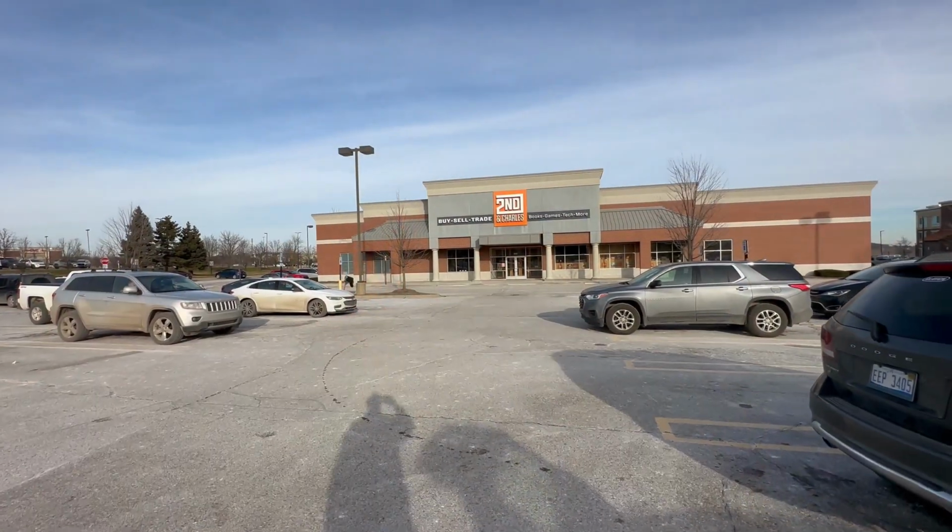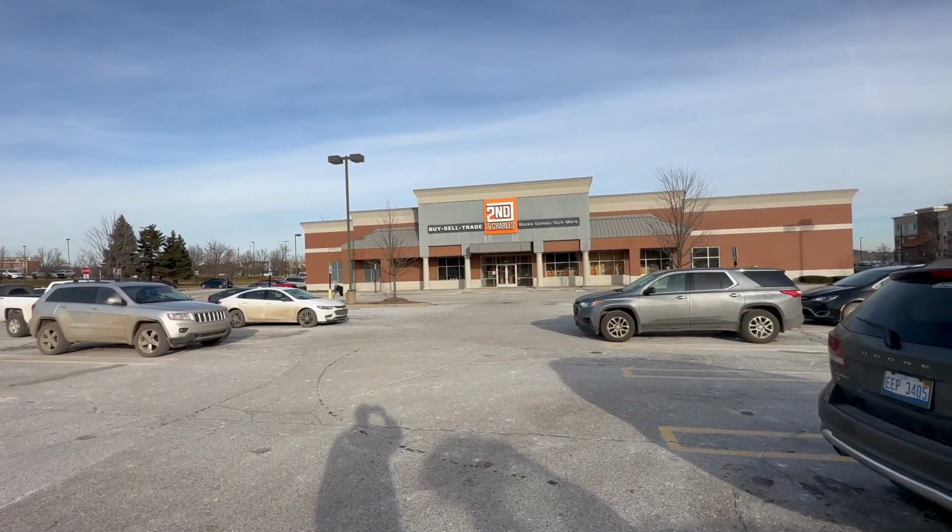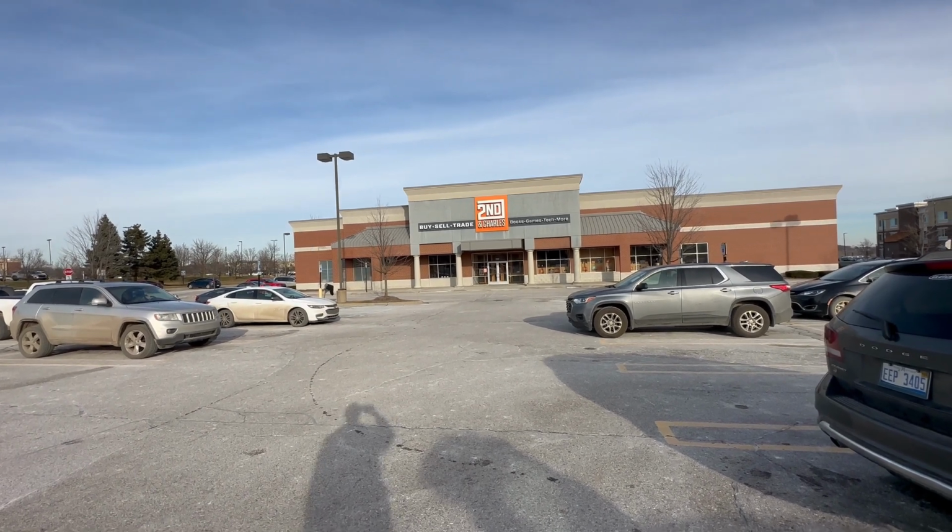We have arrived in Auburn Hills, and we're gonna go in here and check out 2nd and Charles. This is like Lindsay's favorite store.